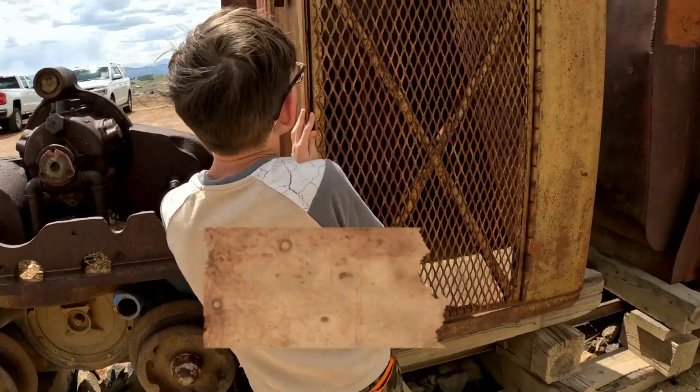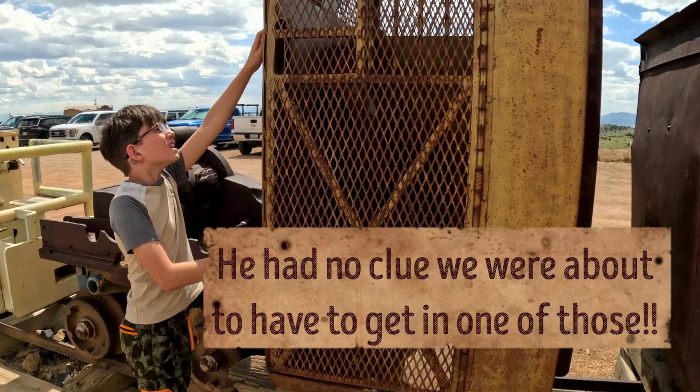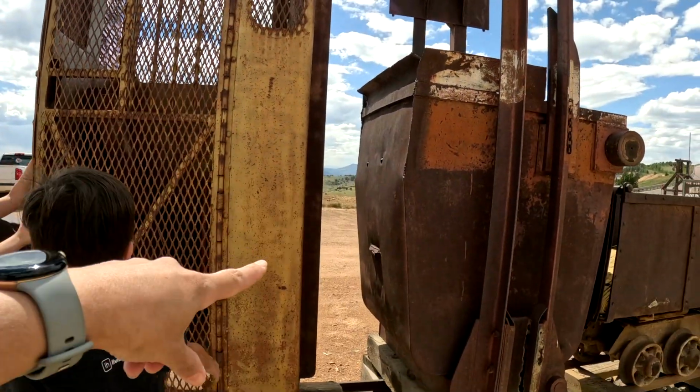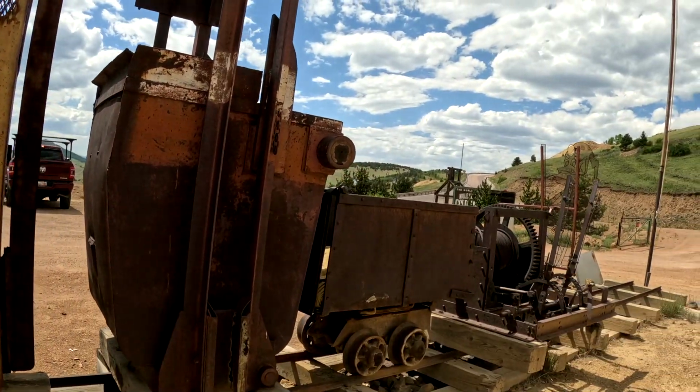Like an elevator? I would not trust that as an elevator. So you'd have to go in there, and then it would drop you down into the shaft. I could never do that. How do you get in? Look, these are the buckets. They would fill stuff up. That's cool.